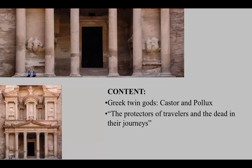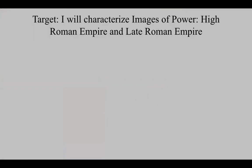Okay. Questions on Petra? Okay, so we're going to move into images of later Roman power.